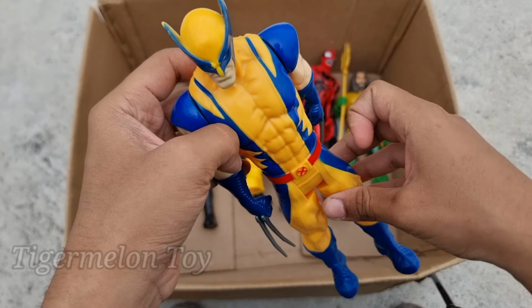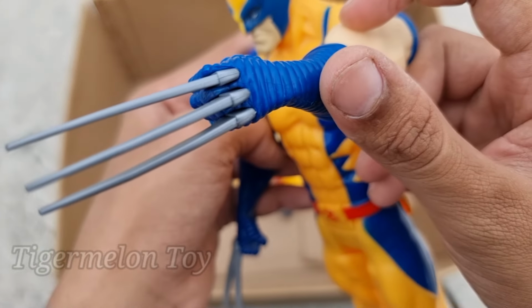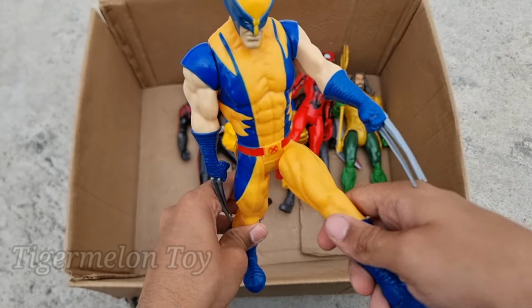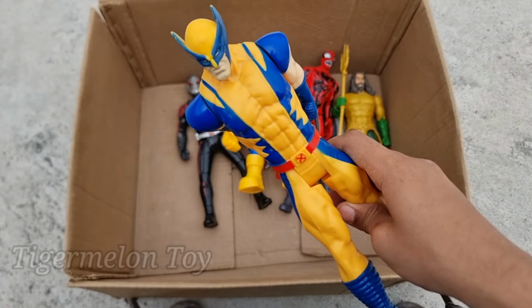Let's see who this one is. Oh, guys, look at the very cool abs, look at the chest, look at the biceps, and look at the shaft claws, guys. He's a very amazing and very cool, long shaft claws superhero. This is the X-Man. This is Wolverine.